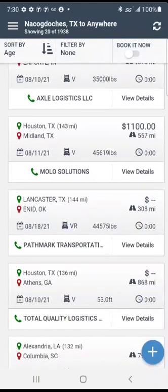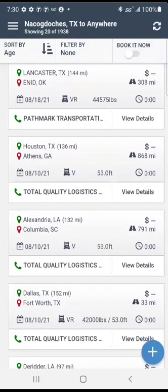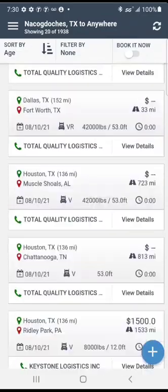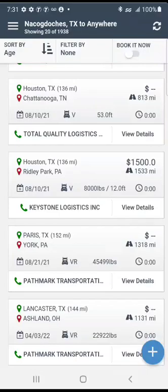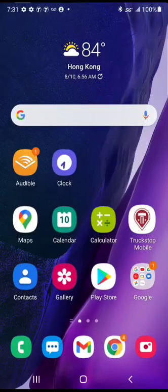But here's one going Houston to Midland for $2 a mile. As you saw earlier, the power only load was paying over $3. But those are just starting rates. If I was doing van right now, I wouldn't do anything for under $3 a mile, unless it's just in an area you love to drive. But there you go, real quick load board look. Hope that helps.